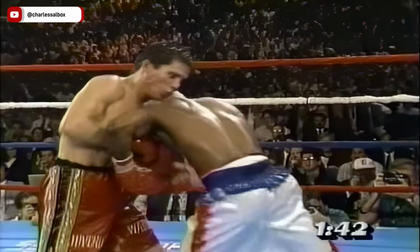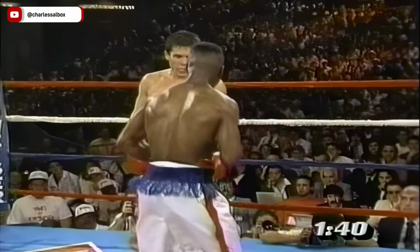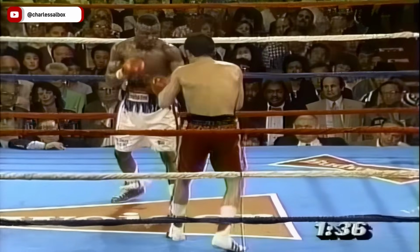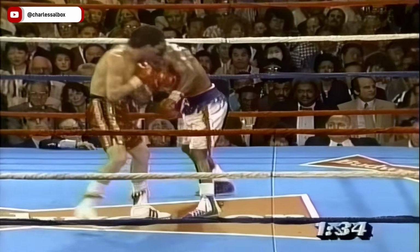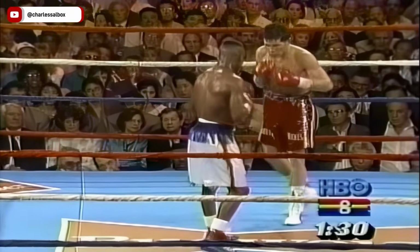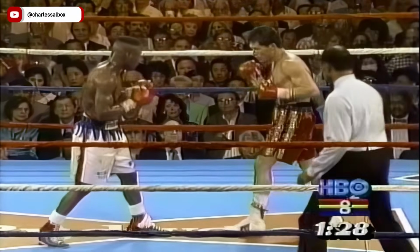Chavez landed a left. Taylor flurries furiously in return. And when have you seen Chavez at the end of an exchange like that moving backwards? Not very often. This is a whole new experience for Julio Cesar Chavez.